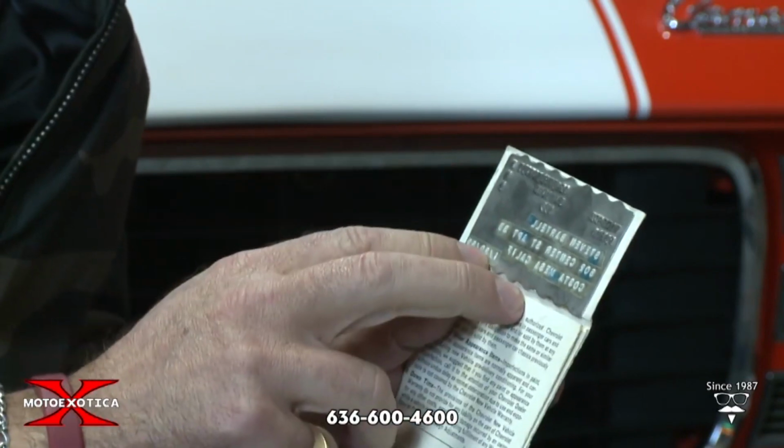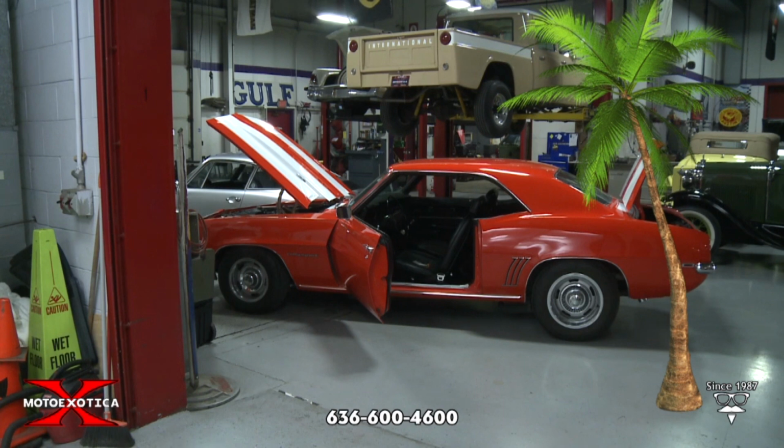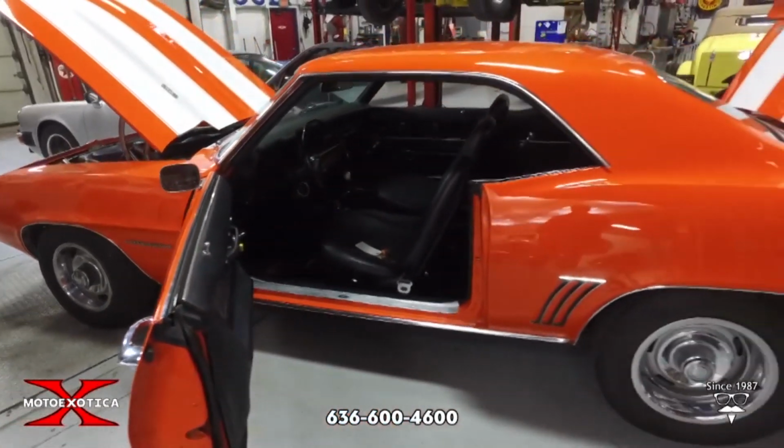Well, what we happen to have is the original protective plate. It's a California built car and it spent most of its life in Costa Mesa, California. It's finished in Hugger Orange, a very desirable color, with white stripes.